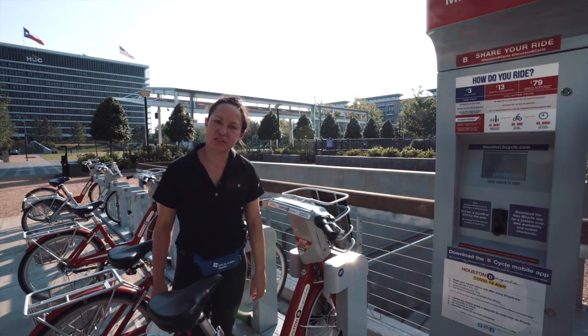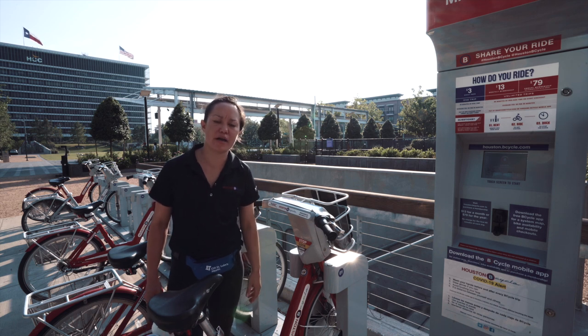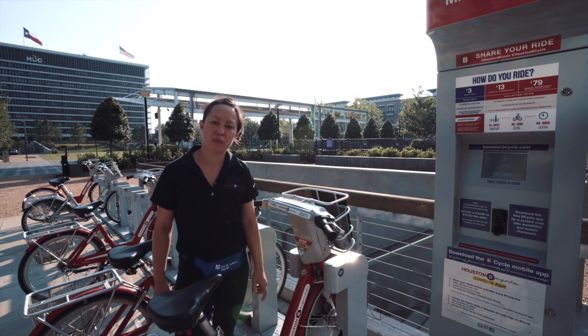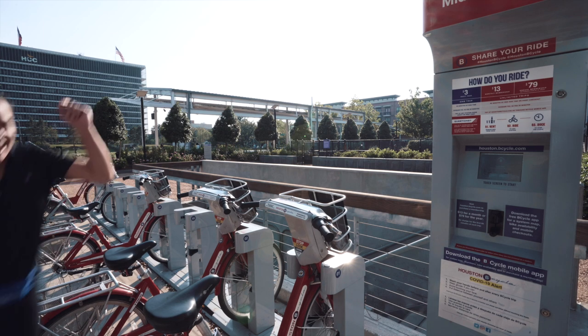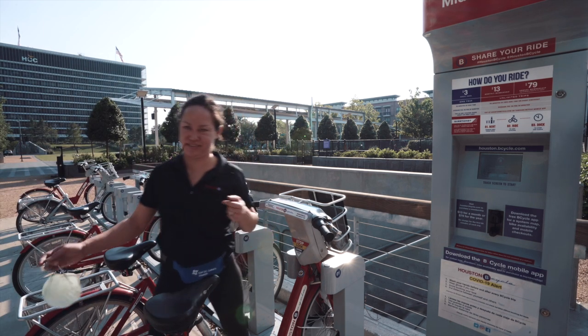We want to thank our technicians and our mechanics who are working so hard every day to keep our bike share equipment safe. Special thanks to Geek Window Cleaning, a local business that helped set us up with this Vital Oxide disinfectant.